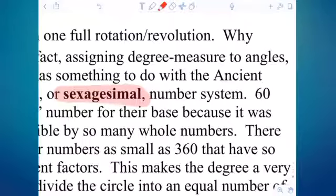Do we still see any sexagesimal stuff? So, any carryovers from the ancient Babylonians here today? Or did we get rid of it? Time. Time is a carryover from the ancient Babylonians, right? How many minutes in an hour? 60. How many seconds in a minute? 60. You ever wonder why? Ancient Babylonians. It has to do with the rotation.